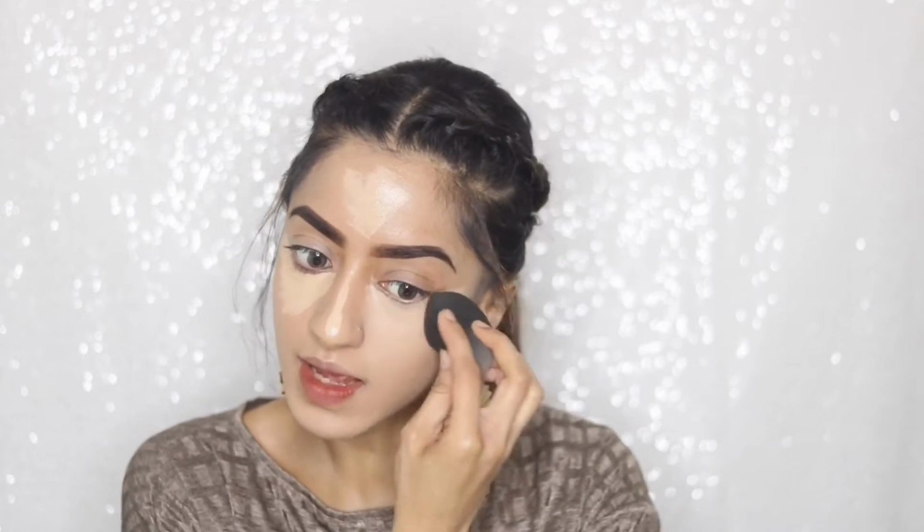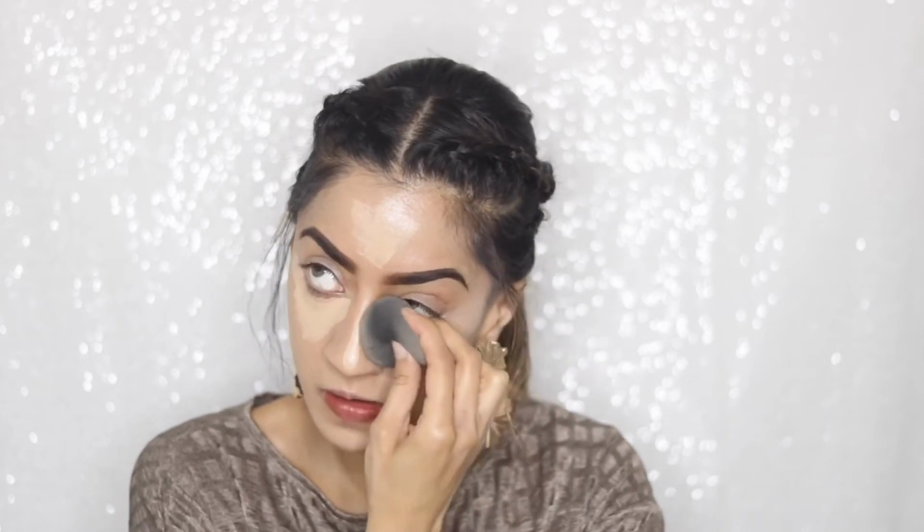Now, it does claim that it's supposed to be creaseless, but once I apply this, I notice it's sitting in my fine lines, like under my eyes.